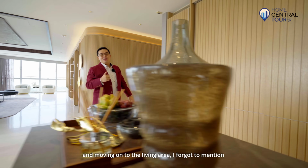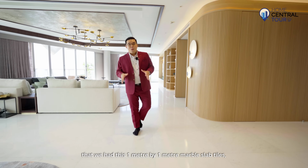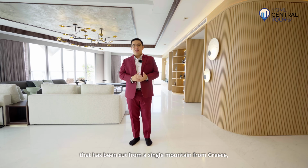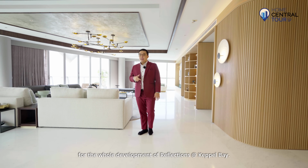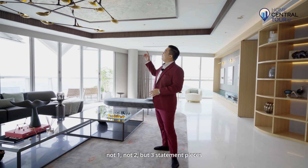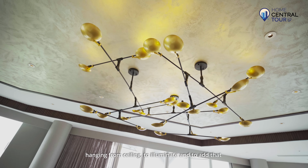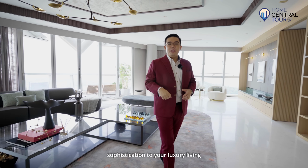And moving on to the living area, I forgot to mention that we have this 1 meter by 1 meter marble slab tiles that has been cut from a single mountain from Greece for the whole development of Reflections at Keppel Bay. So coming into the living area, same, we have not 1, not 2, but 3 statement pieces hanging from ceiling to illuminate and to add that sophistication to your luxury living.